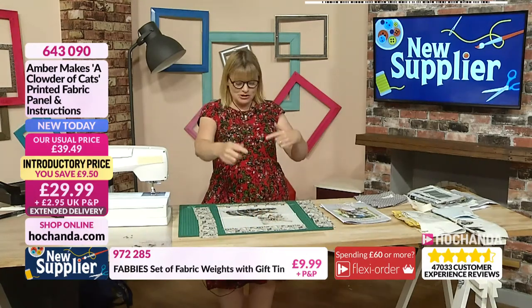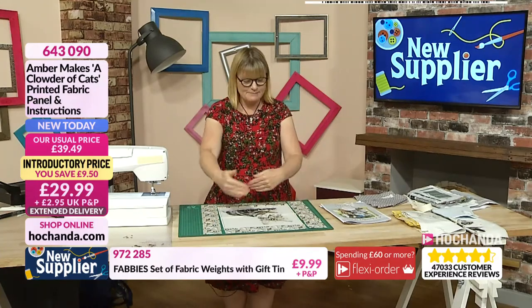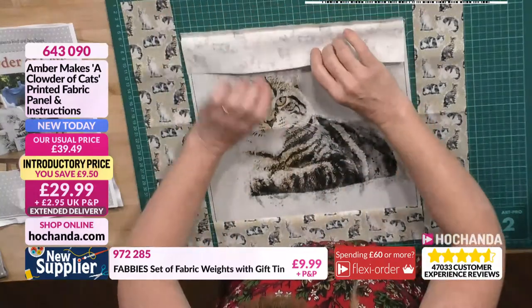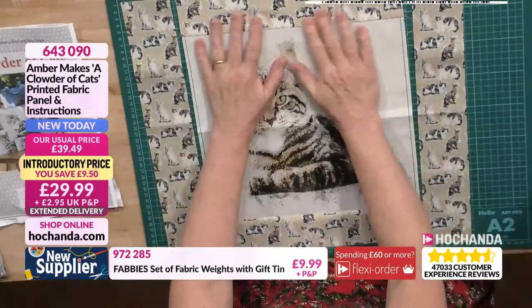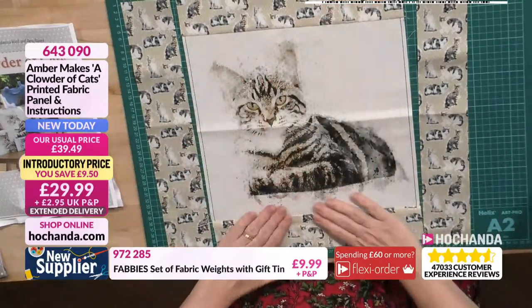So now look, I've sewn the top and the bottom on. You remember I said they look a bit big, but they don't now, because of the seam allowances, they fit. So all you have to do is make sure that you get an iron and press the seams either to one side or open. It's up to you, just so they fit.